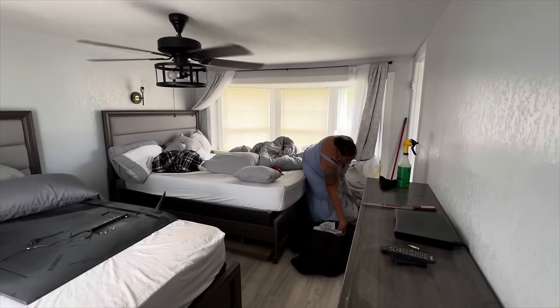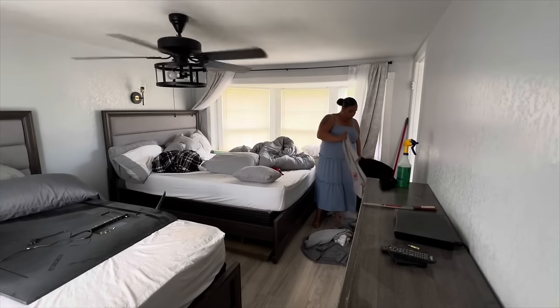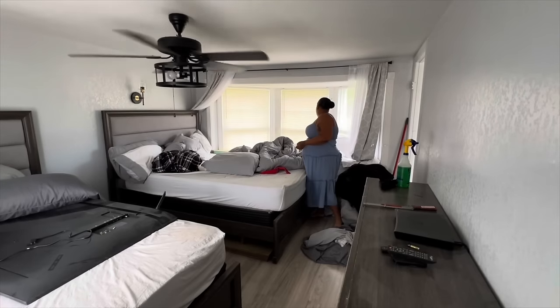It's so hard for me to find something that I absolutely love, and I'm just like, what do I put? But I'm going to carefully look and see what I find.